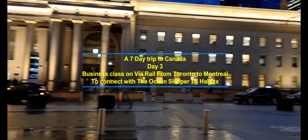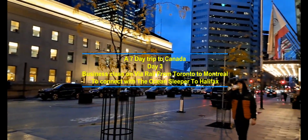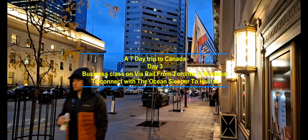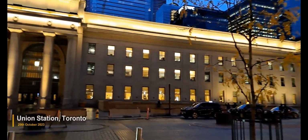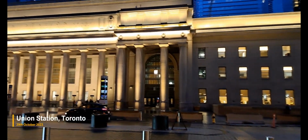Here I am in Toronto, just outside Union Station. It's from here I will get the train up to Montreal, and then from Montreal I catch the sleeper train over to Halifax in Nova Scotia.